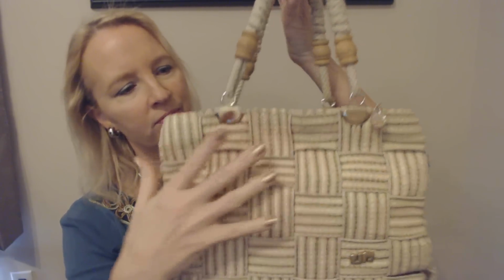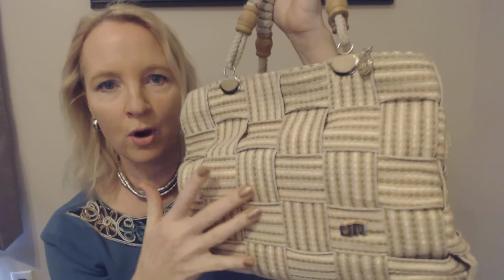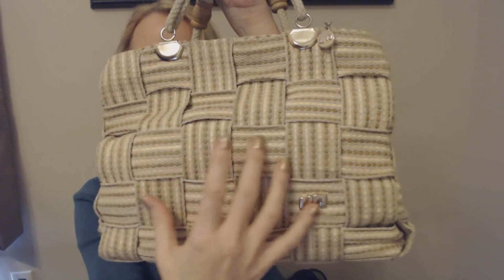Okay, so that's the random stuff. Now we're going to take a look at the bags. The first two I have were not from the ladies' collection, but I saw them and I just really thought they were cool. This one is really interesting. Look at this. Now this one has a woven design to it. Look at that.